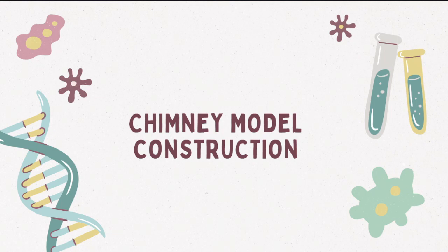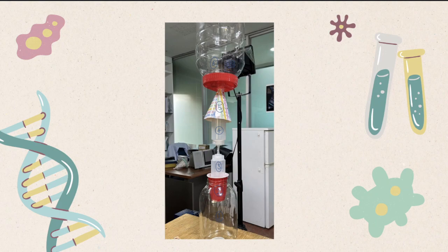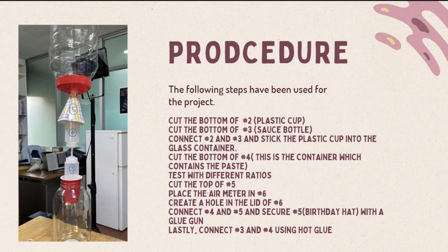Now, I want to talk about how we constructed our chimney model. I wanted to show you guys this image before going on. And I know it looks very complicated because yes, it was very difficult to construct and it took us, I think, a day or two, but we got the hang of it. The following steps have been used for the project and it looks very complicated, so I wanted to really break this down for you guys and explain.